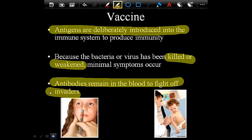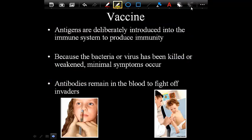So you may have gotten a chickenpox vaccination when you were a little kid. That means they actually put weakened chickenpox virus into your body. Your body made antibodies in response to the antigens that were on that chickenpox virus, and those antibodies are still swirling around in your blood. In case you ever get exposed to chickenpox, your body can fight it off immediately.